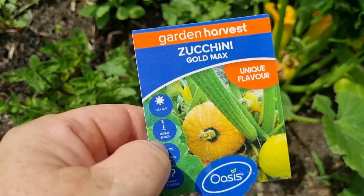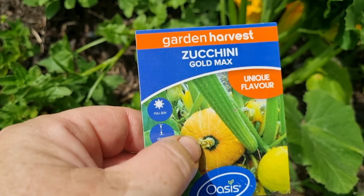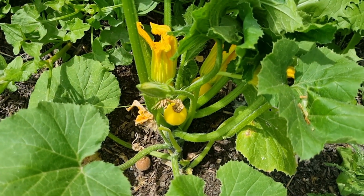This is a variety called Gold Max. I've never seen the seeds of this one before, so when I saw the plant itself I was like, oh, snap it up. I'm really curious to see what these taste like.